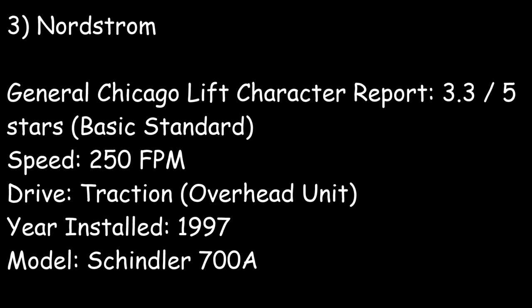These travel an average of 250 feet per minute, making them the fastest lifts in the mall and the second fastest lifts in Millburn Township. These lifts also have a classic look which gives me vibes of Atlantic City's high-rise lifts, especially the Tropicana Atlantic City's Havana Tower, adding to their style and class. Aside from that, these are overall basic standard Nordstrom lifts which you will see in other Nordstrom stores in the USA.